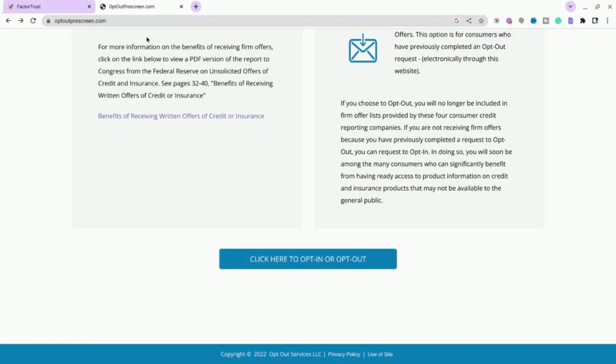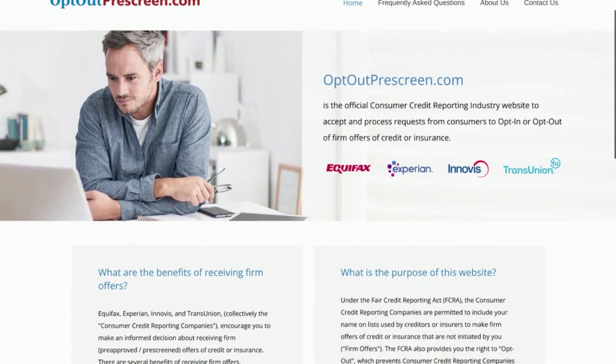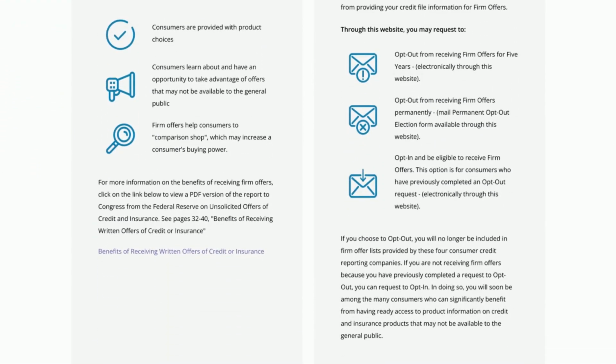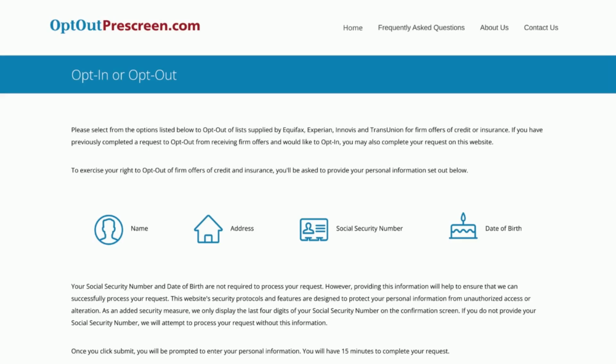The next company is the opt-out pre-screen. So this is very similar to Factor Trust. You are basically telling them, hey, give me some offers, send me some offers, or send my information to the companies that have the offers. So you want to do the same thing as with Factor Trust. Go down to the bottom. Click here to opt in or opt out. So we want to do that.